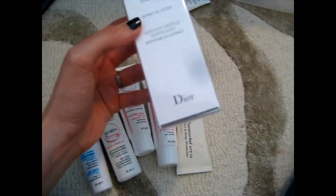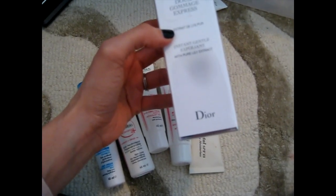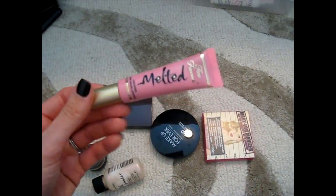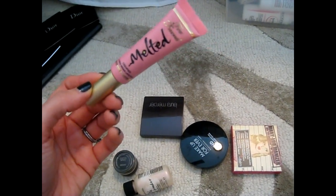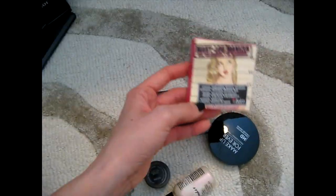It's a new box, actually, of an Instant Exfoliant by Dior. This is one of my favorite lip products to wear. It's a Too Faced Melted in the color Melted Peony. My only luminizer. I have to keep it.